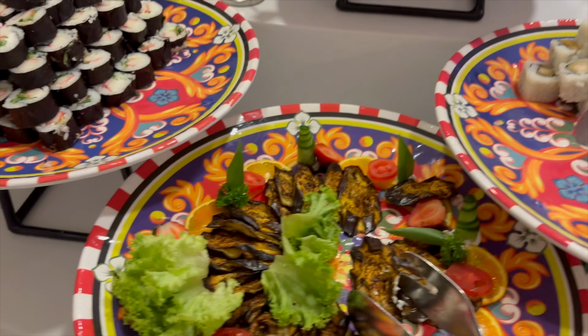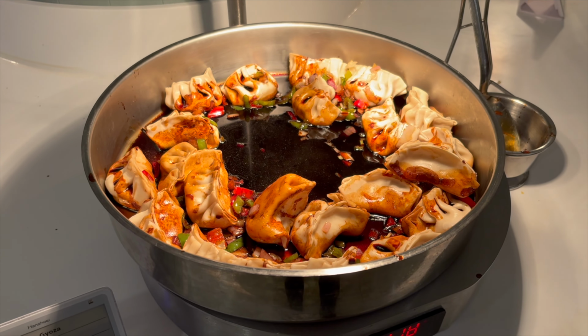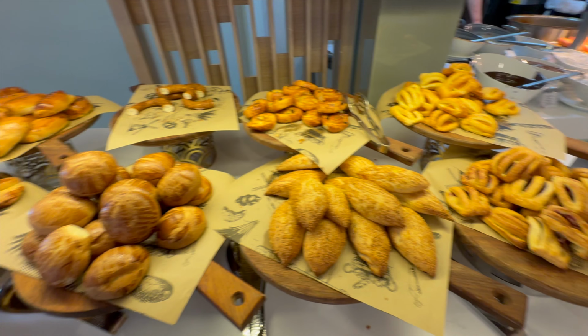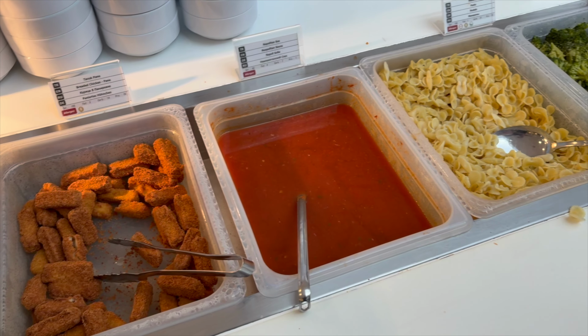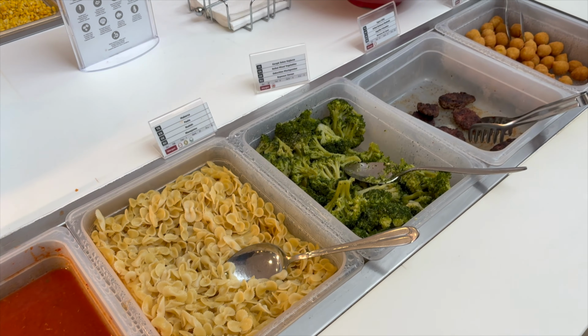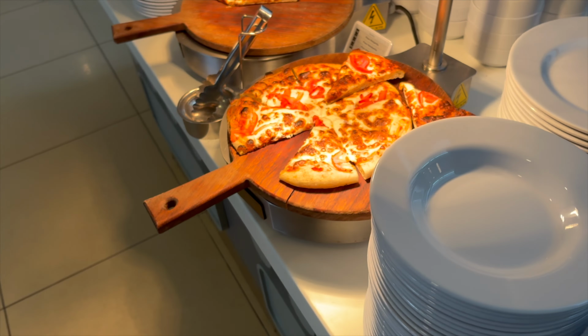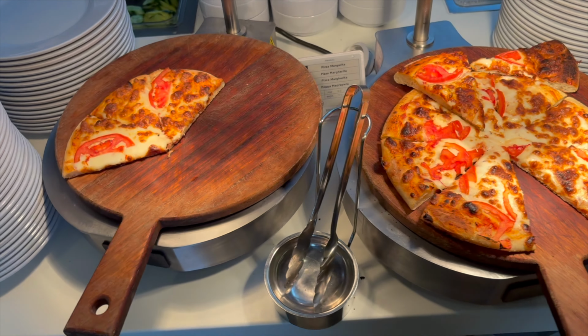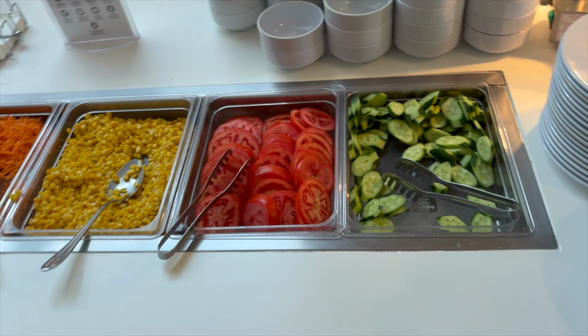The variety never seemed to stop at this hotel. There was sushi and Asian themed dishes such as gyozas in a soy dipping sauce, more bread varieties, and the kids section again with pasta sauce, vegetables, chicken nuggets, pizza, but also the fresh salad options that were available too.